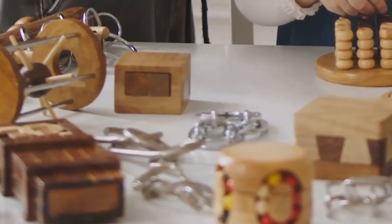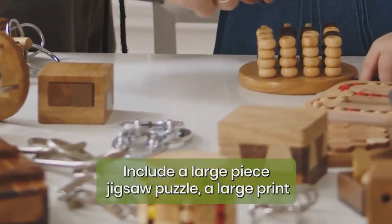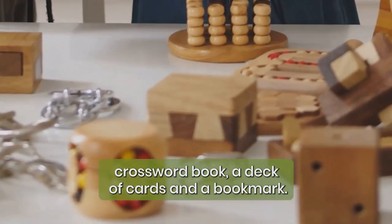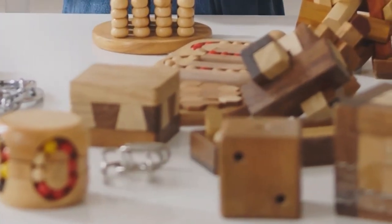Create a puzzle box. Put together a care package of puzzles, games, and activities to keep them occupied. Include a large piece jigsaw puzzle, a large print crossword book, a deck of cards, and a bookmark. Package it in a wooden crate or tote bag.